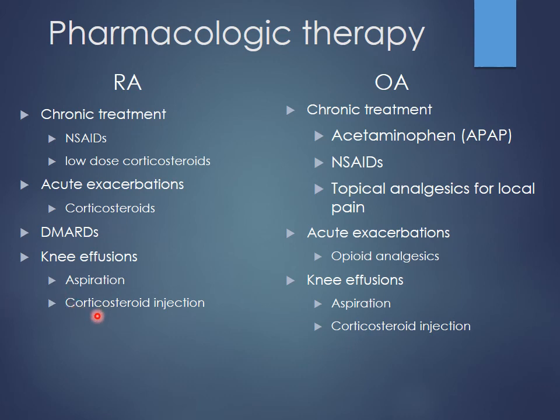And then we'll talk about corticosteroid injections. Again, the benefit here of local injections is that you mitigate a lot of systemic side effects. You can inject it right into the joint and try to get most of that effect right there. It can be very potent, and it doesn't really cause a lot of systemic effects, which is beneficial. So we'll cover that.